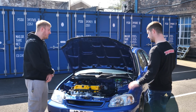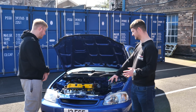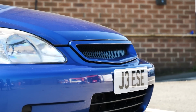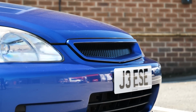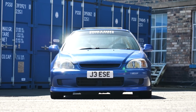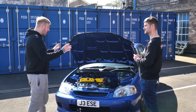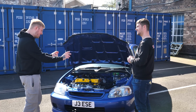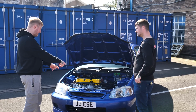And what styling parts have you got? Because I guess this grill and stuff isn't stock. Yeah, to be fair, minimalistic. That grill isn't stock, but it's stock on an SI in America. Okay, so it's like OEM Plus. Yeah, they don't get the Type Rs of these in America. They're called SIs. So it's a Type R in the UK, SI in America kind of grill.